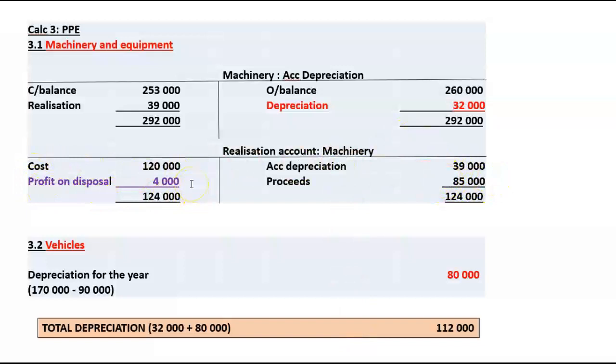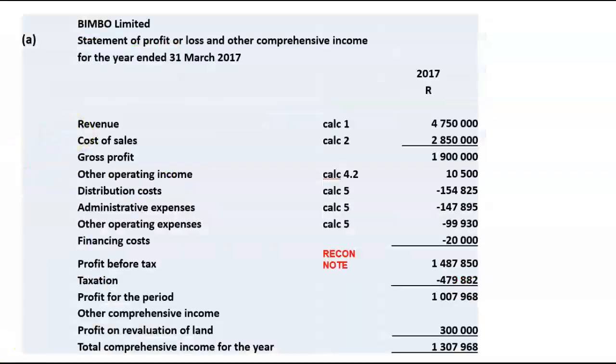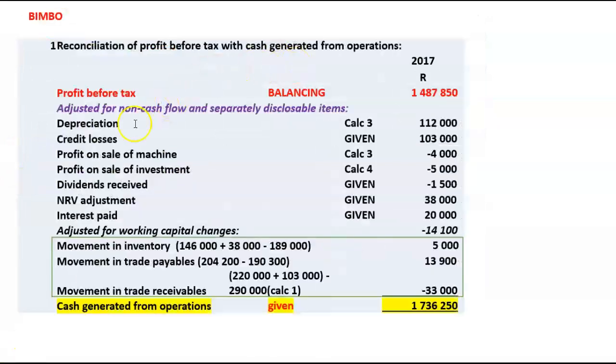What is profit on disposal? Profit on disposal, guys, is a non-cash flow item. So if we go back to our reconciliation note, profit on the sale of the machinery, 4,000 Rand, non-cash flow, we would have taken it off. At this point in time, we don't have that, but we know that it actually increased our profit before tax. So if you want to take it out, I have to deduct it. Profit on the sale.